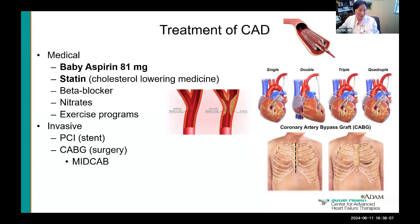So we talked about how to screen for CAD. How do you treat it? So once a patient has confirmed diagnosis of coronary artery disease, especially if there's significant plaque or even flow limiting disease, then we usually put them on baby aspirin, a statin to lower their cholesterol, potentially if they have angina, also beta blocker, nitrates, and then exercise programs. So dedicated formal cardiac rehab and also just regular exercise on their own, all shown to improve survival and outcome.